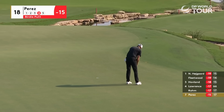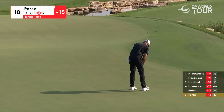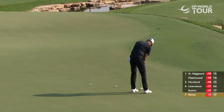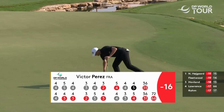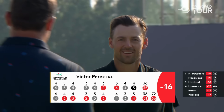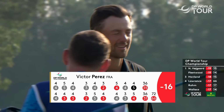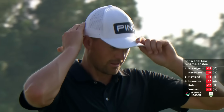Well, let's see if Victor Perez can put the finishing touch on what's been a really good day. And a nice bookend to the season as well for the Frenchman, the winner of the Abu Dhabi HSBC Championship. The first Rolex Series title of the year closes out with a birdie in a round of 66. And 16 under par, is in 7th place at the moment.